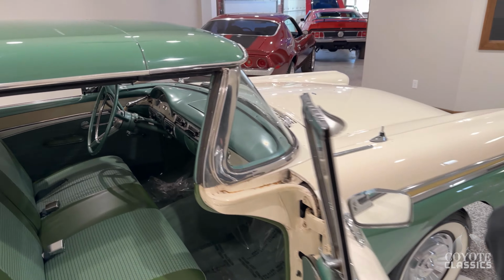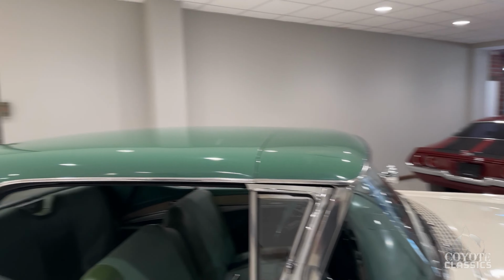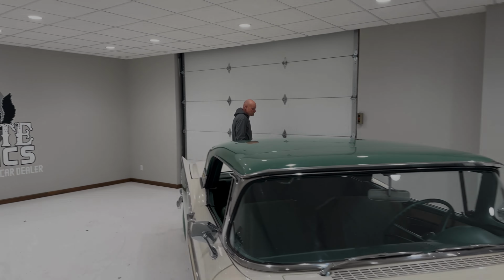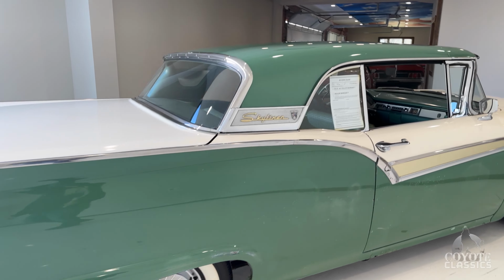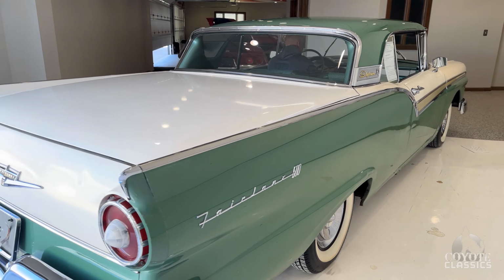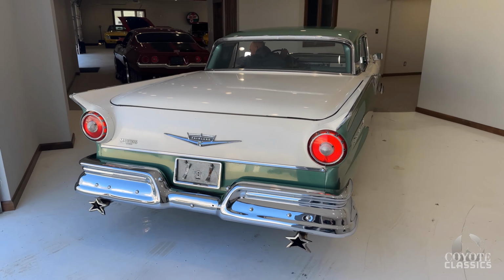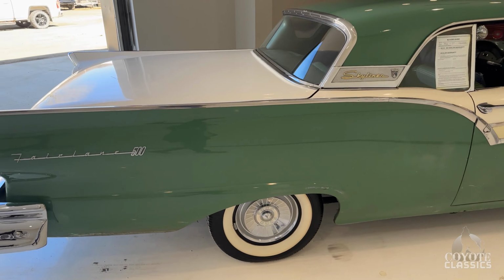Let's fire it up, Dalton, and take it for a quick little spin, should we? Sounds good to me. Top up or down? Let's see the top off. It's not that nice yet. The thing starts and idles like a champ. Got the Dolly Parton tips on it. We're gonna call them Dolly Partons. I don't know why.